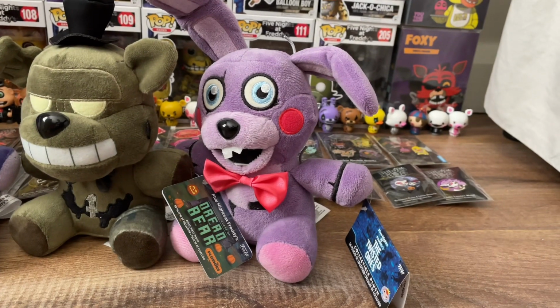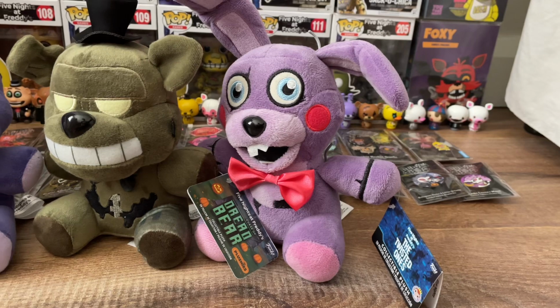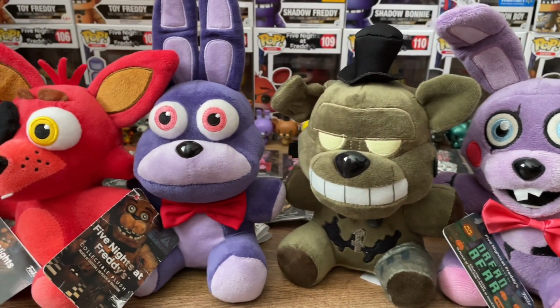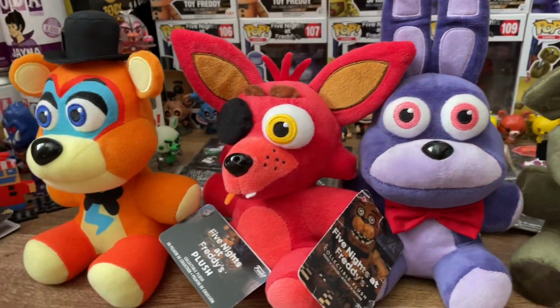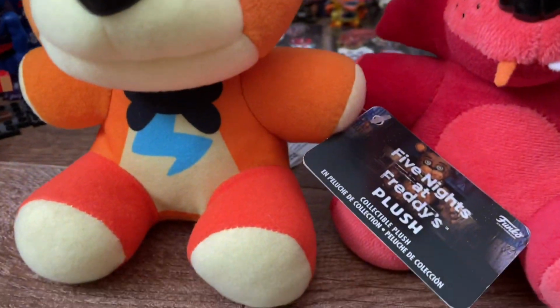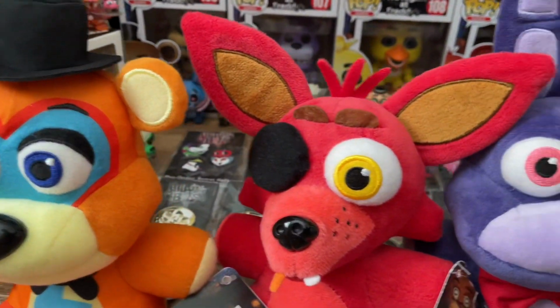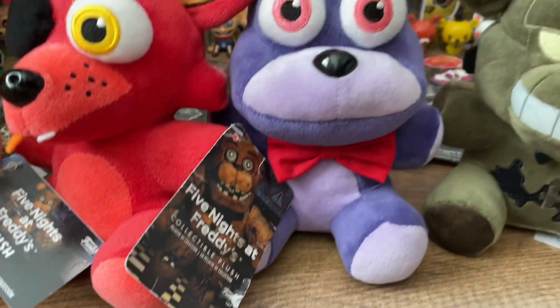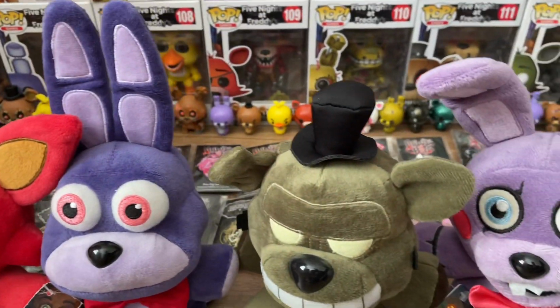Before moving on to number 1, I'd like to shed some light on some honourable mentions, because every top 10 seems to do that, and there was a lot for me to choose from. I had to cherry pick and leave some really good ones out. So firstly, we have Glamrock Freddy. I think he was very close to beating Glamrock Chica and being the best from the Security Breach wave. Up next, of course, we got more of those classics. We got classic Bonnie and Chica, or Bonnie and Foxy. Couldn't leave those out, but I had to.